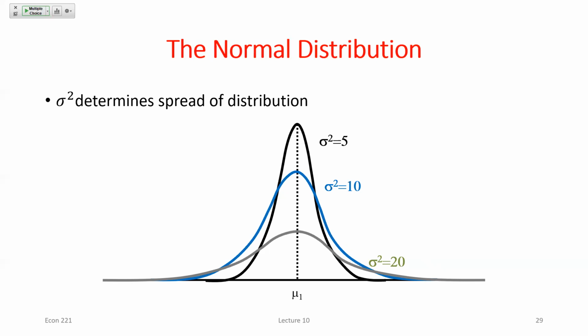So all these are normal distributions. They're all symmetric. They all look like bell curves. It's just that their shape is a little bit different because of the variance, right? It flattens or peaks it. And they might shift along the x-axis if their mean is different. Okay.